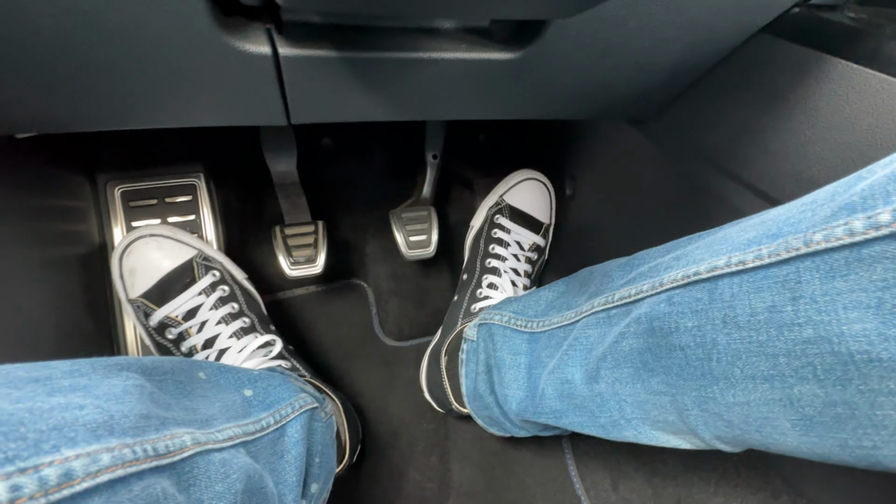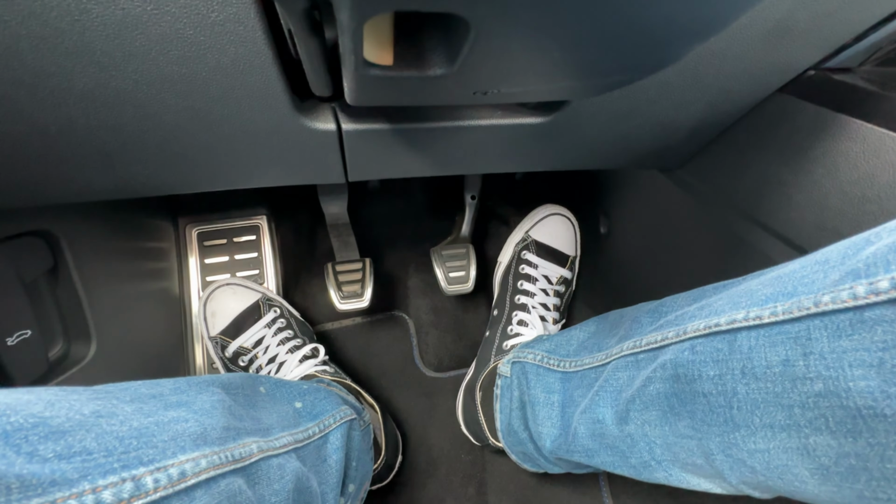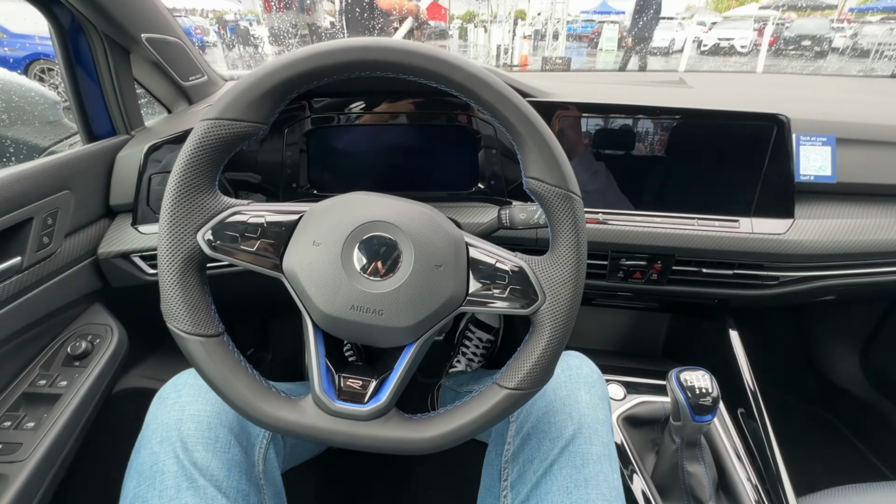And we're checking out the clutch here. The pedal does feel a tad lighter than my Mark 7 did when it was fully factory. It might just be that assisted spring underneath the pedal that needs to get pulled out.